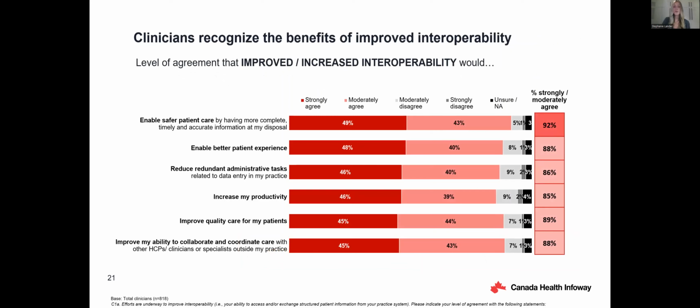So we wanted to assess perceptions among clinicians in terms of benefits and outcomes of further improving interoperability. As Waldo had mentioned, for respondents, we defined interoperability as the seamless exchange or sharing of specific patient information between healthcare providers across care settings. And improved interoperability relates to their ability to access and exchange structured patient information from their practice systems.